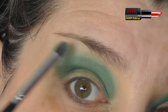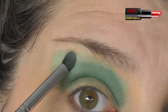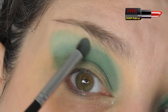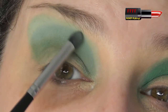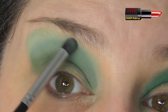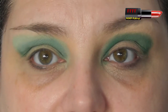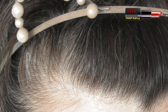Again, I struggle in this top corner, so I'm just going to pat it on up here. Oh, come on, you were behaving very well earlier. Thank you. Much better. I am really liking this, and I've only used two colours. Oh, that's pretty. That is a very pretty blend that makes.